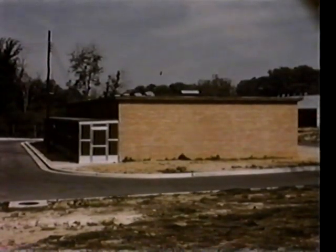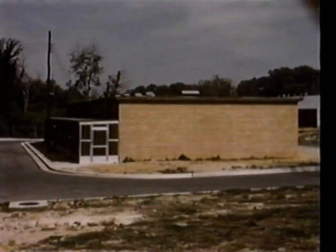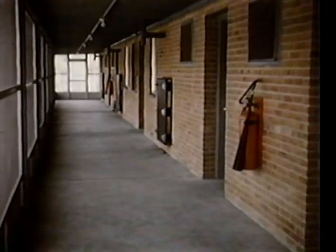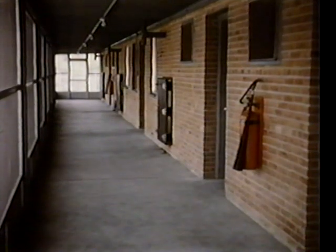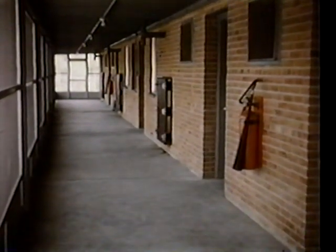Here you see the recently constructed animal colony building at the Forest Glen section of Walter Reed Army Medical Center. This building is completely insect and rodent proof and contains four disease-free colony rooms which are serviced through a screened runway.